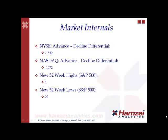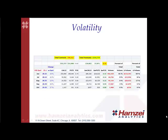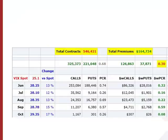For the market internals, the New York Stock Exchange advanced decline differential closed at negative 1,532. Nasdaq advanced decline differential closed at negative 1,072. There were one new 52-week high for the S&P 500 and 22 new 52-week lows for the S&P 500. For the volatility, there were 546,000 contracts traded on the VIX and 164 million on total premiums.